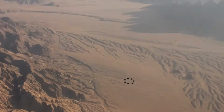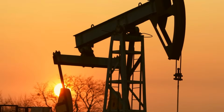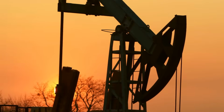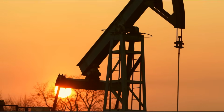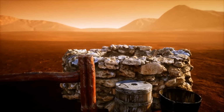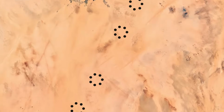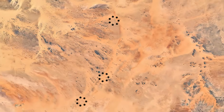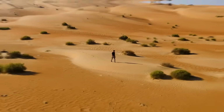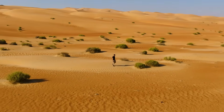For decades, these tiny dots appeared on images of Google Earth, but nobody could explain what they were. Some scientists were sure that these circles are the result of oil activity in the region. Others guessed that these were ancient fogaras or ancient water wells. There are dozens of them, stretching for miles and miles in a straight line. The strange thing is that they are always far away from any town, road, or human activity in general. So what was or is their purpose?